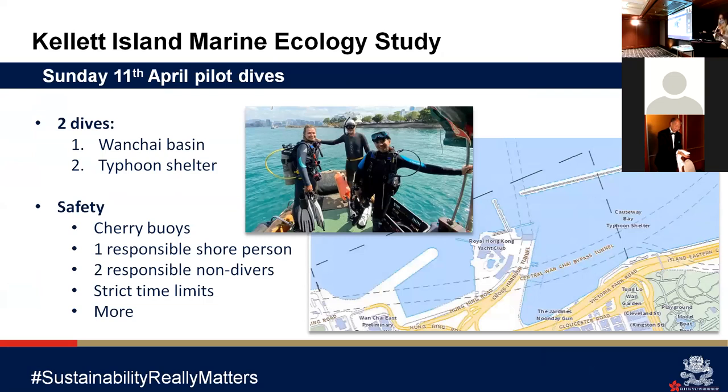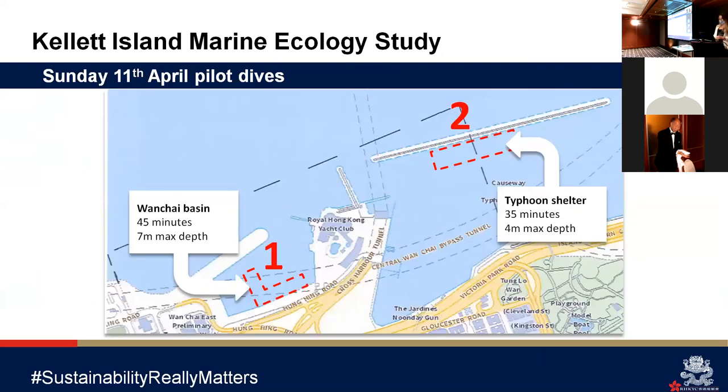So what did we do? On Sunday, 11th of April, we conducted 2 dives, 1 dive in the Wanchai Basin, which featured in the photos that Ian was showing in the introduction. And we also did a dive in the Typhoon Shelter, which I'll show you on the map, these two areas.